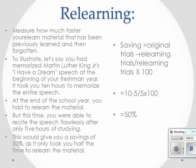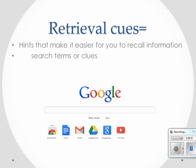Another example would be preparing for your final exam or your AP exam. You have to go back and relearn some of the material from previous units. It won't take us as long as it did the first time you learned it because odds are it's in there somewhere. We just have to bring it back out, and it's going to take time to give your brain those retrieval cues to be able to bring it back out. You are going to have to relearn material, but it won't take you as long because you will have done it once before already. You heard me say the term retrieval cues.